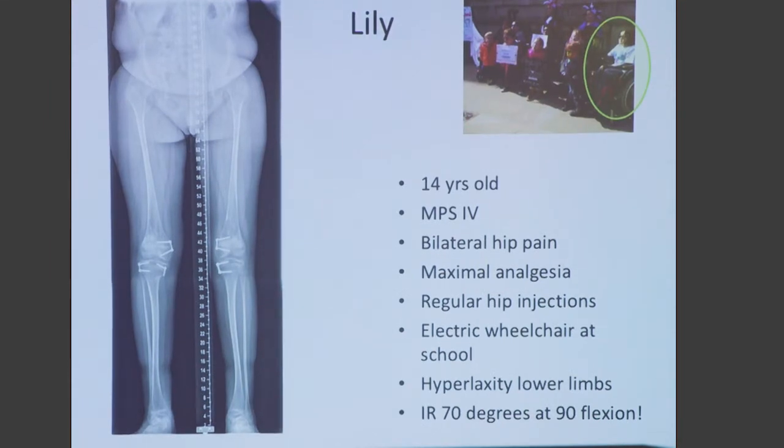So Lily, as I said, is 14 years old. She's got bilateral hip pain, on maximal analgesia. She's been having regular hip injections to try and keep her going. But she's in a wheelchair most of the time, an electric wheelchair at school, really struggling with any kind of independence. She's just not a normal child living a normal child's life. She's got a lot of other problems.